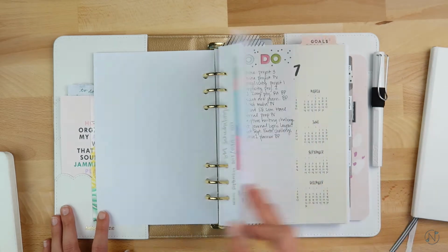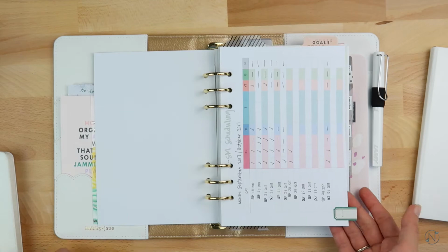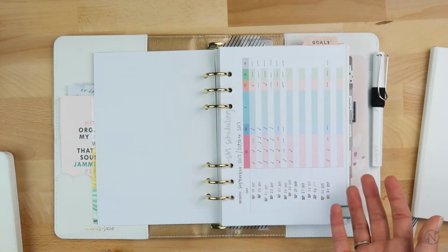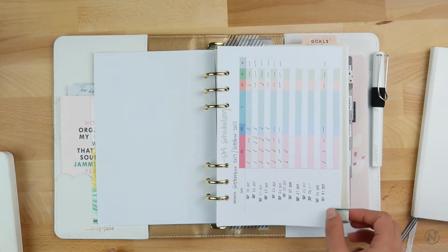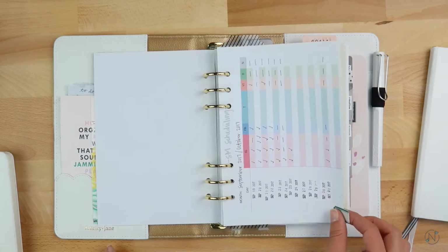That way I can continue using it, it is double-sided. I can continue using this sheet until it's full. I'm not a fan of wasting paper, so I didn't want to do 1 per week because it felt wasteful. So yeah, super simple, super messy and scribbly. It is what it is, but it's functional and I like it.